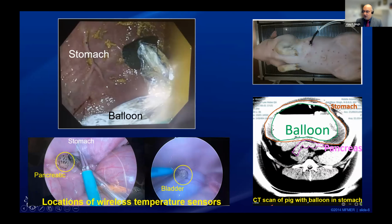We go endoscopically. This is the stomach wall you see endoscopically, a bumper. There's the balloon collapsed just after placement. And once we are done with that, then laparoscopically, we place temperature sensors. One is right in front of the pancreas, between the stomach and the pancreas over here. And the other is a distal temperature sensor at the urinary bladder, which is further out. And it is more to ensure that we do not cause generalized hypothermia. The goal is local hypothermia and not generalized hypothermia.